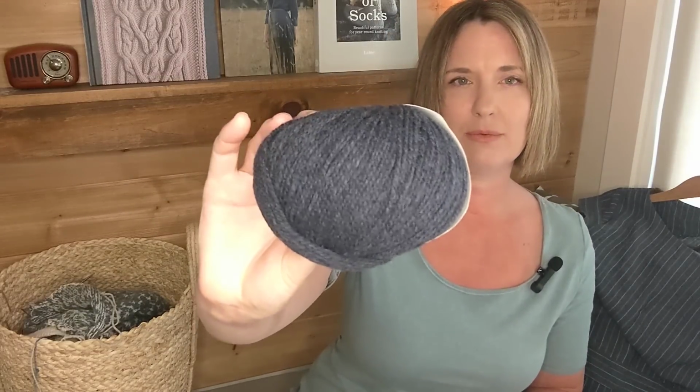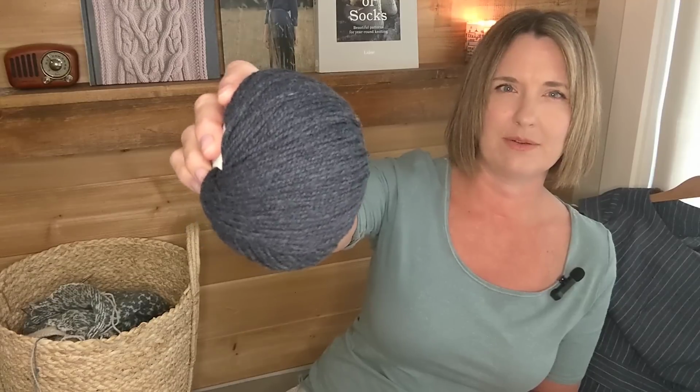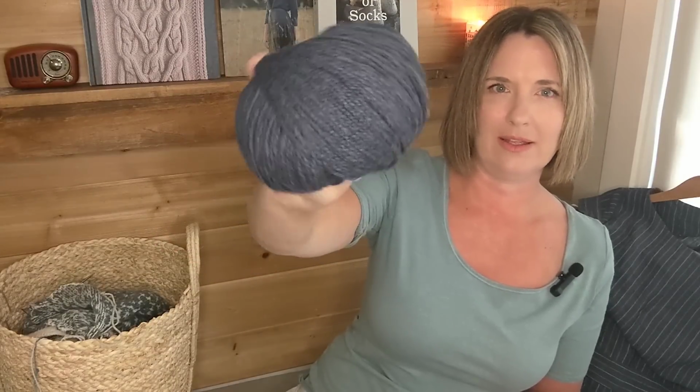So I'm using Rerum Natura Ulysse in the color Tempete, which is a really nice navy blue. And what I like about all of these colors in this line is they're all sort of heathered looking. So it's not super solid. It does have some heathering to it and gives it a little bit of texture, which I really like. So this is a dark navy blue.